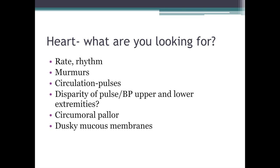So when a baby is hypoxic, when a young child is hypoxic, when a congenital heart kid is hypoxic, they're going to have dusky mucous membranes.